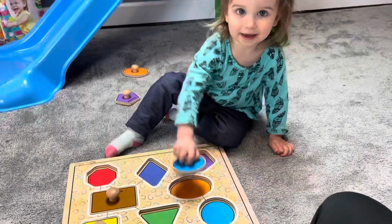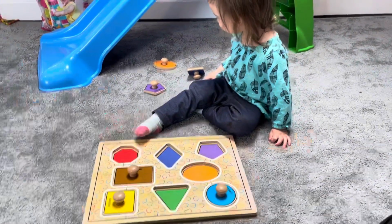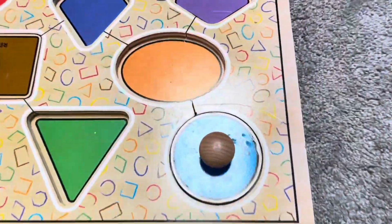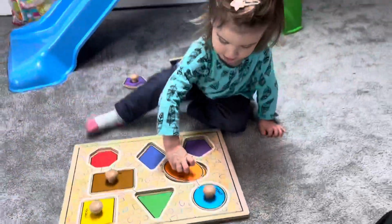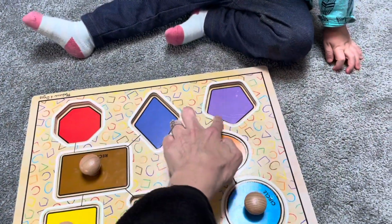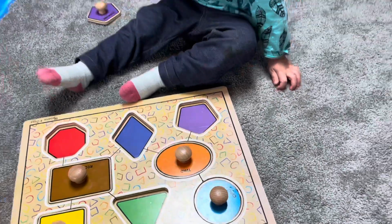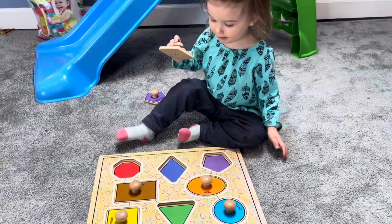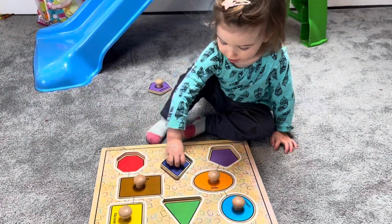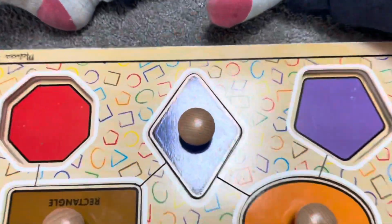And that's a circle. A blue circle. You got that on the first try. A circle. Oval on the first try. See, it's an oval and then a circle. Circle. That's right. What is that? Diamond. Good job. Diamond.